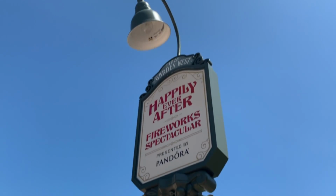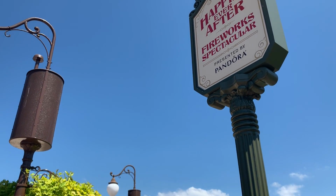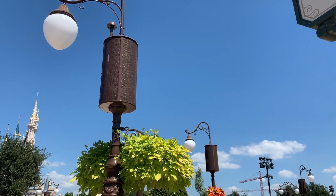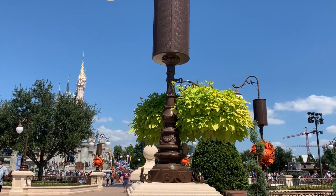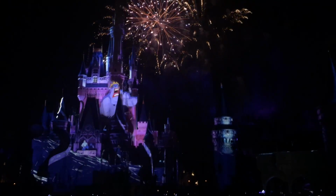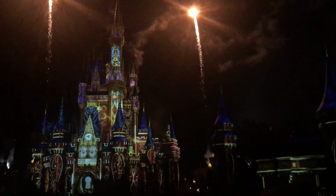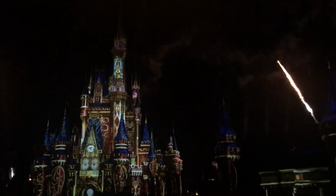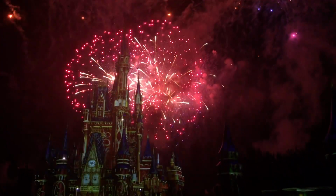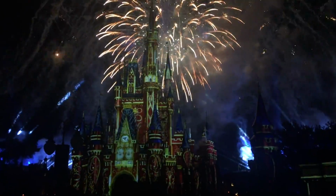Happily Ever After is one of my number one must-dos when you come to the Magic Kingdom. It's absolutely beautiful. The soundtrack is amazing, the projections are incredible, and the fireworks are dazzling. I absolutely adore this show. I cry every single time. So that is absolutely a must-do. And if you can stick around for Once Upon a Time, it's a projection show on the castle. Mrs. Potts and Chip, she's reading him a bedtime story, and it's got Peter Pan and Beauty and the Beast and Cinderella, and it's really a treat as well. So both of those things should be on your must-do list, but especially Happily Ever After.